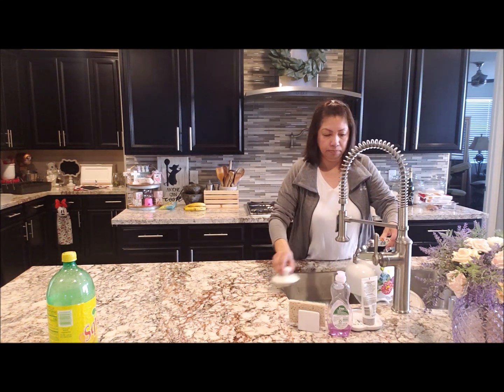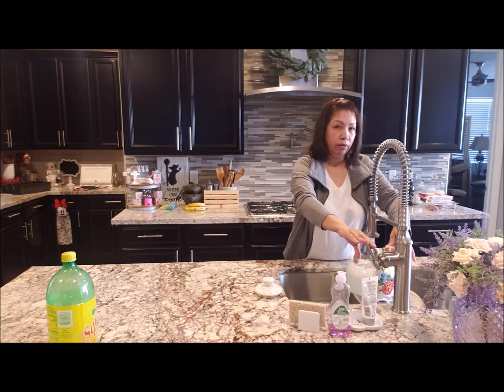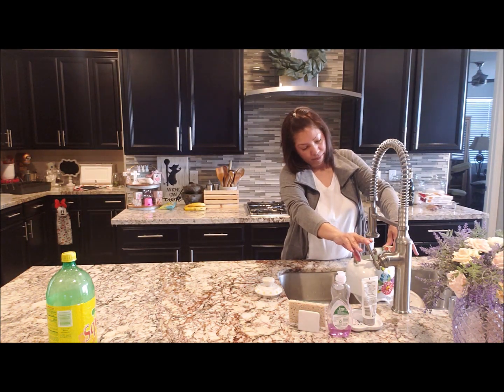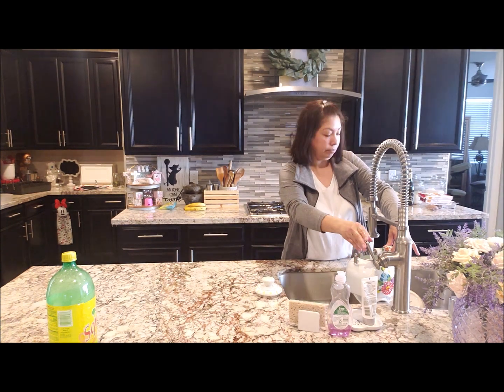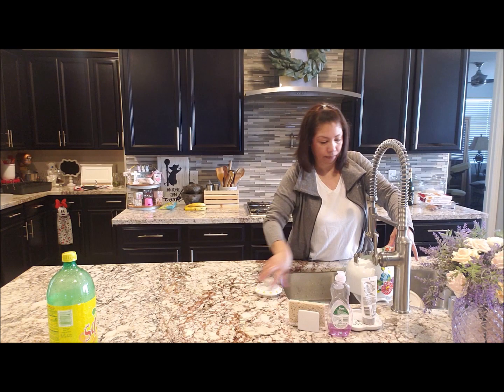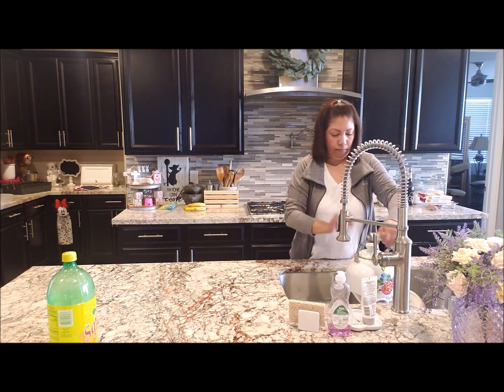Before I began with my chores, I decided that I wanted to make myself a nice hot cup of green tea to start my day and get some energy. So I'm making myself a nice green tea and then we will begin our day.